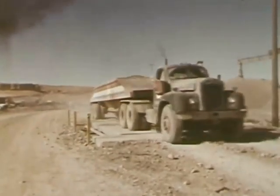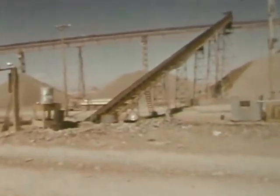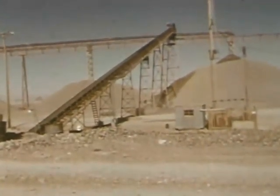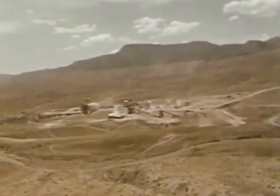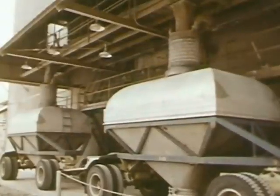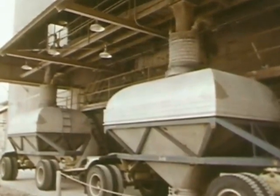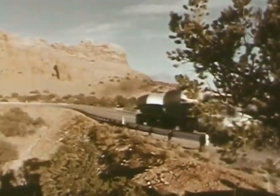The aggregate is stored on the rim of Glen Canyon to await delivery by underground conveyor belt to the mixing plant. 188 miles south of the dam site, a new cement plant has been built to convert the limestone and other minerals into 3 million barrels of cement for Glen Canyon Dam. A truck loads and leaves this plant approximately every 40 minutes, day and night.